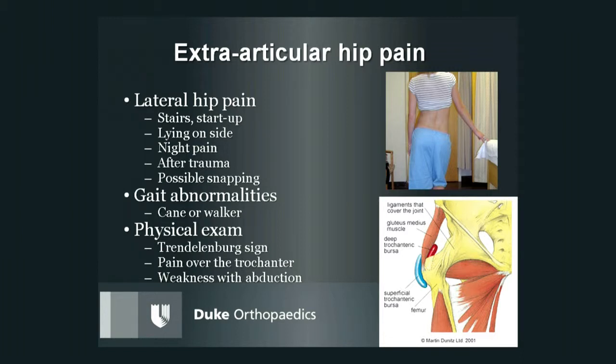Where it hurts is like that. I was just talking about that gait and that Trendelenburg sign, and then you'll be weak lifting the leg off the table, as well as pain out in this area. So this is that bursa. If you hear about trochanteric bursitis, this is what we're talking about. But what we're learning more and more is that a lot of these bursitis situations that don't get better are because this tendon has torn. It's like a rotator cuff tear. I'll show you that here.